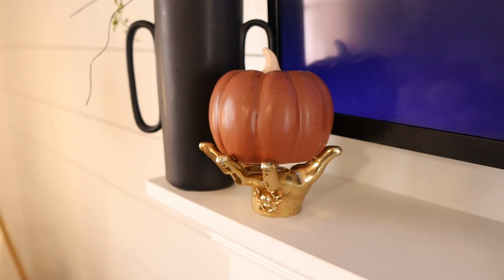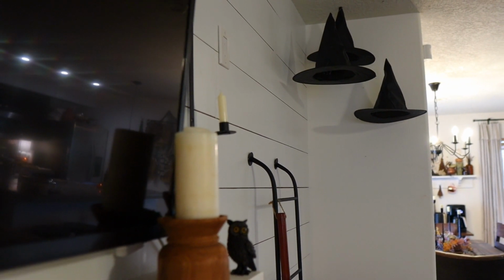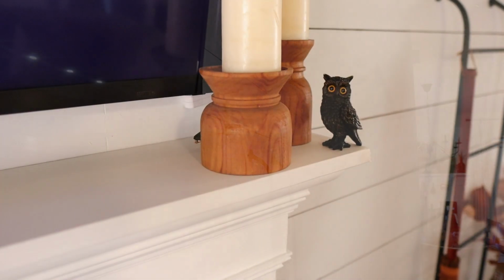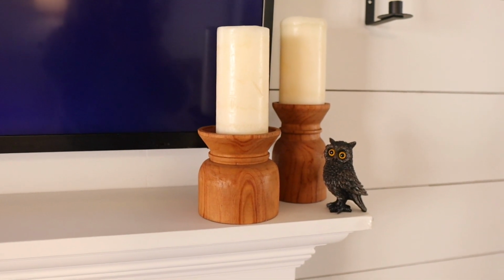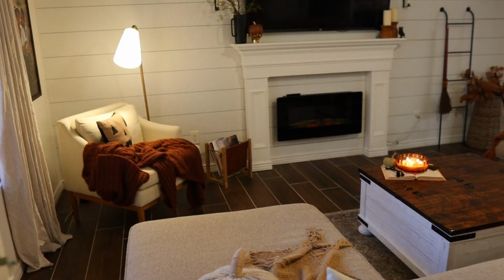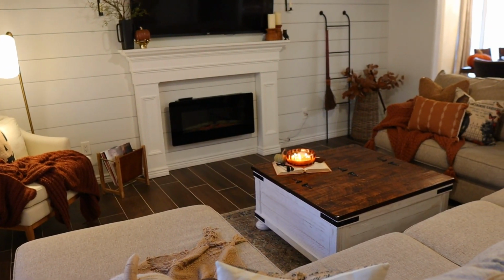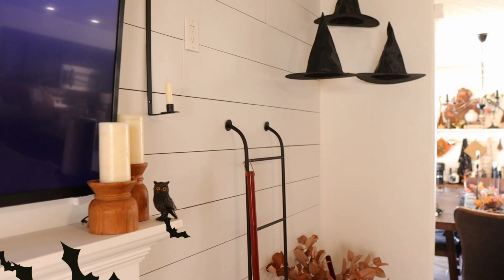this pumpkin. And then on this side of the mantle, I just have these two candlestick holders with some candles on it. And that cute little owl is from the Target dollar spot. And that is it. We are back to this corner, but that is everything I did in the living room.